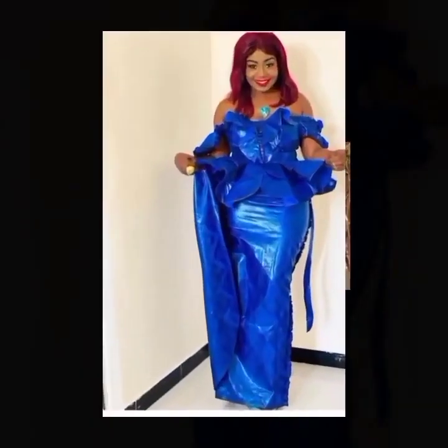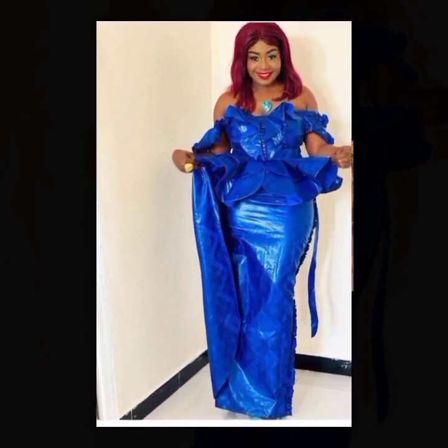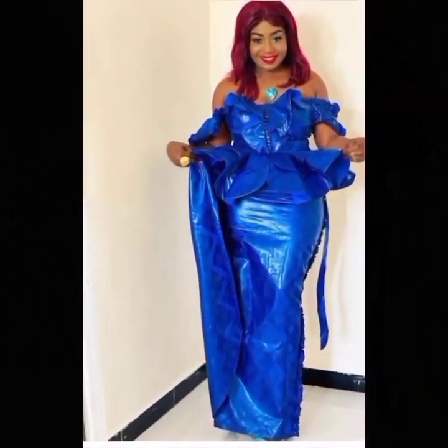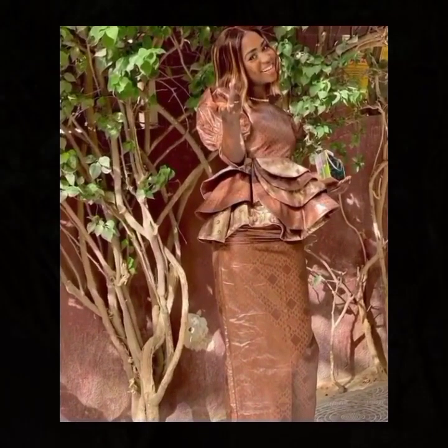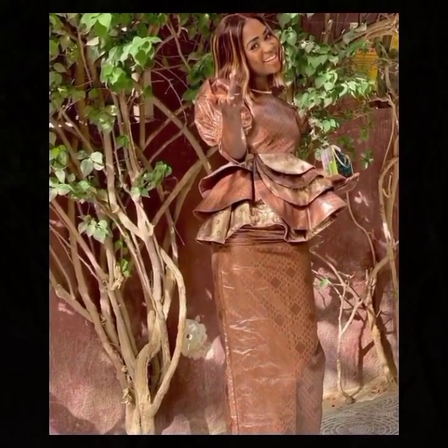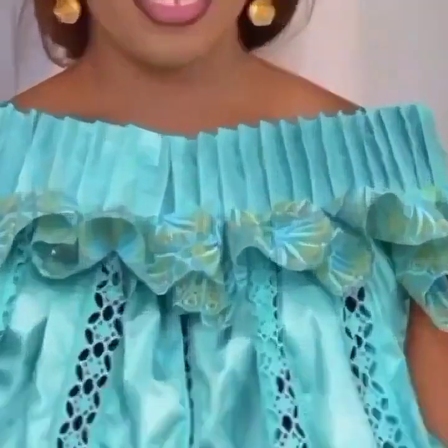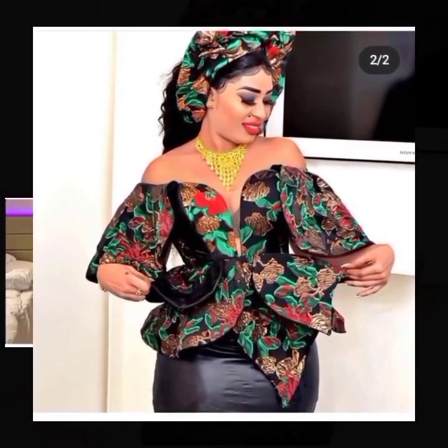All the styles have been carefully selected to suit your taste of African traditional clothing styles for wedding parties, for Asoebi styles, for Owambe, for naming ceremonies, or any other wonderful gathering out there.